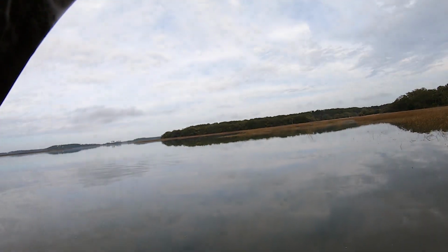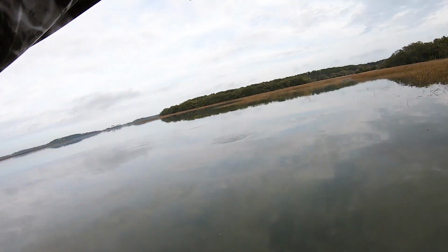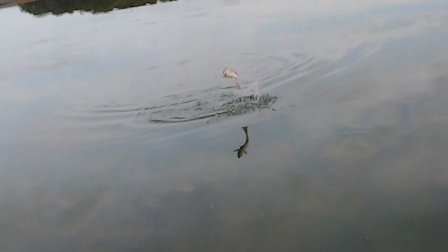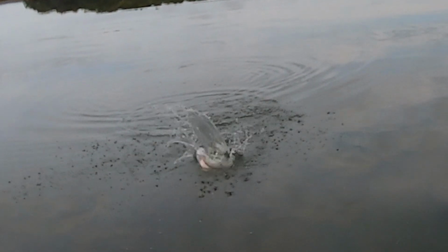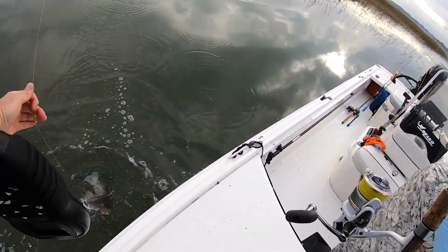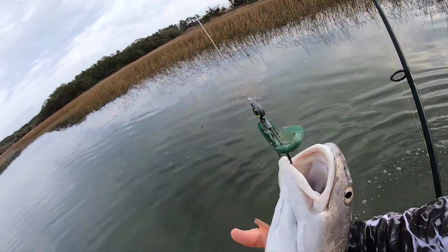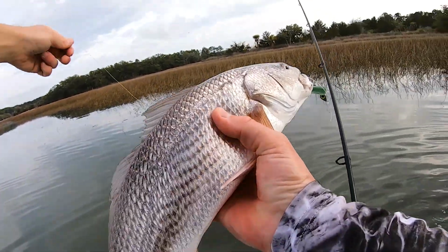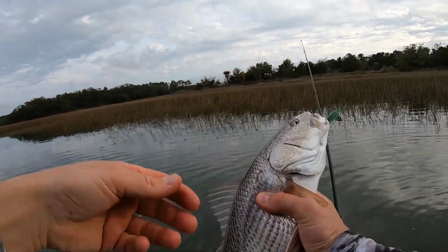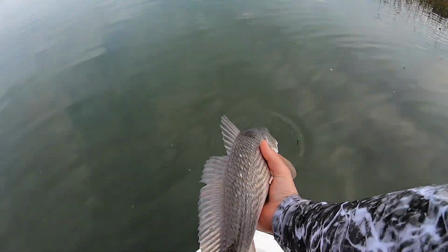I'm on. Got him. Oh, it's a small one. Well, when I say small, I mean, yeah, that's a slot red. So this school is smaller than the last. I mean, still, that's a 19-inch redfish. Easily. It ain't no 30. See you, dude.